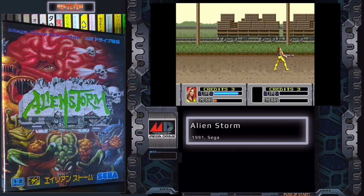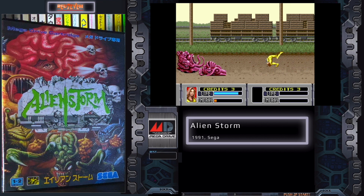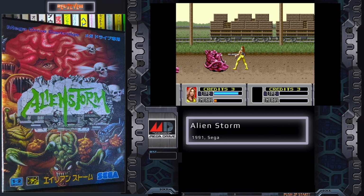I think it also came out on the Master System as well, but that version obviously is far inferior compared to the Mega Drive version, which is pretty similar to the hardware that the arcade is based on. So that was Alien Storm.